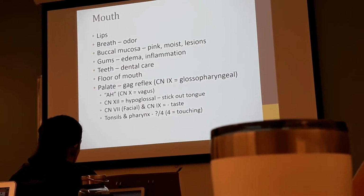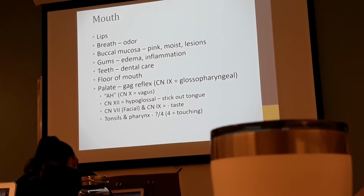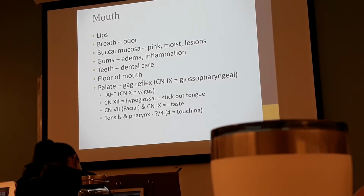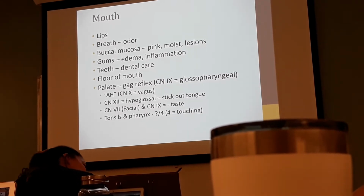Okay, 8. We already did 8. For the sensory, you put sugar or salt on the tongue, but we don't test that usually. The sensory part is 9, and it's usually deferred, so it's usually motor. Glossopharyngeal, nasopharyngeal, both. The gag reflex is that.